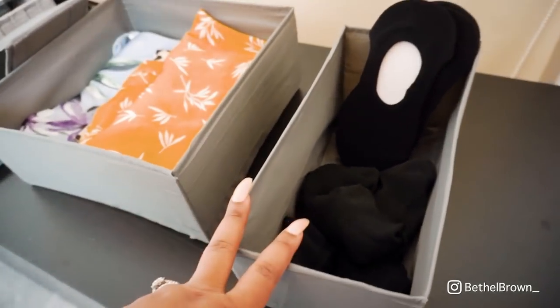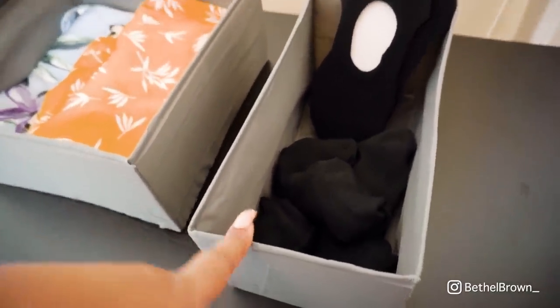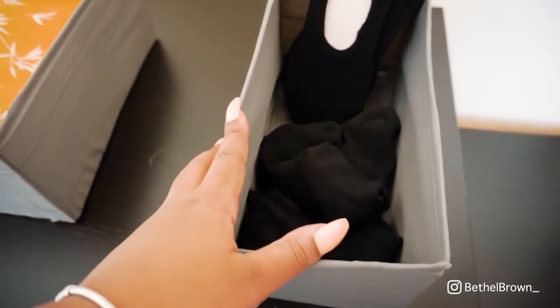I have a whole basket of laundry that I need to go through, so I'm gonna have a second one of these that I'm gonna use for my white socks, and then this will go in nice and smooth.